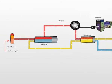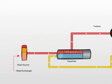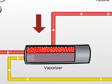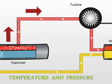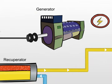The hot fluid from the heat exchanger now enters the ORC device and vaporizes the refrigerant through another heat exchanger. With the refrigerant now hot and vaporized, it's got a lot of energy in it as measured by its temperature and its pressure. This high temperature, high pressure vapor now gets to work spinning an expansion turbine, which is connected to a generator. This produces electricity for the customer to use on site or to be shipped into the electrical grid.